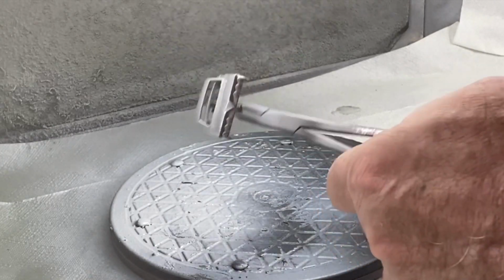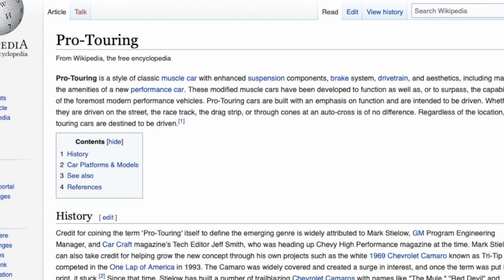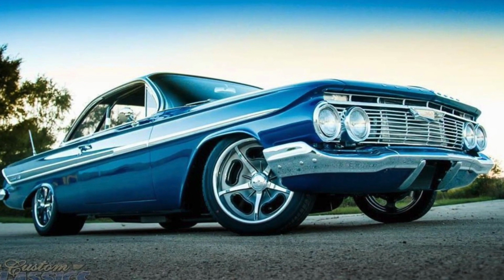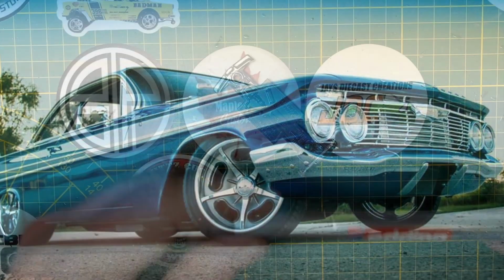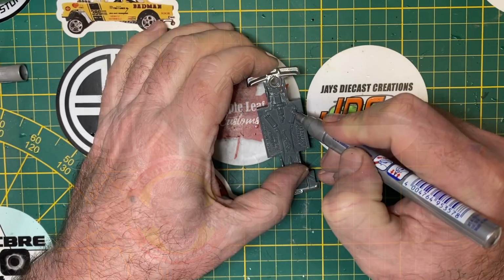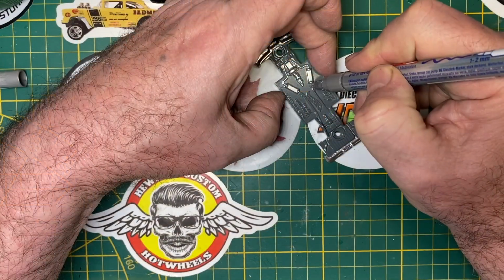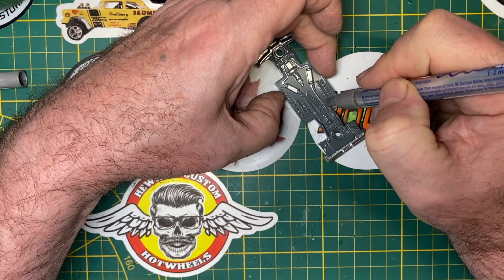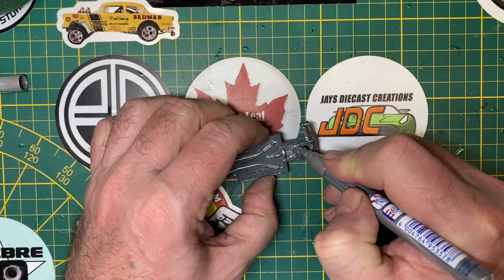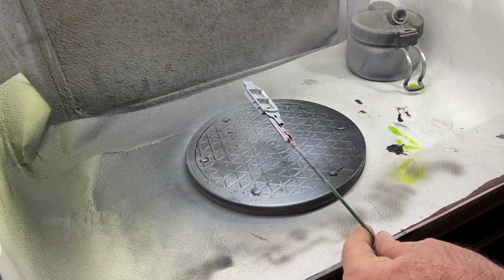I had to do a little research on Pro Touring, which is a style of classic muscle car like this Impala, with enhanced suspension and brakes and aesthetics. Pro Touring cars are built with an emphasis on performance, and they're intended to be driven. Kind of challenging to show all that in a 1:64 scale model, but here I am now enhancing the exhaust system and the suspension. It'll get a new set of tires and dressed up with a paint job and some chrome work.